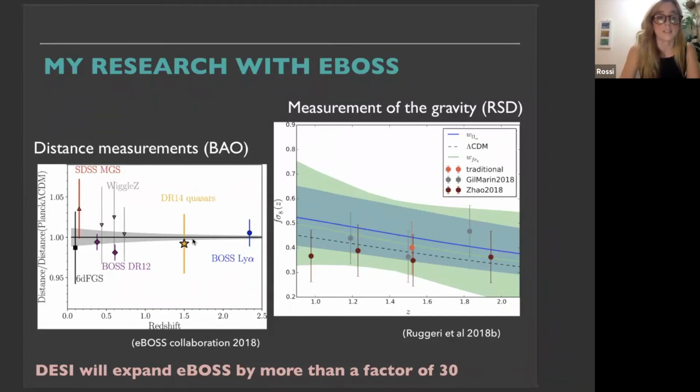This is the detection of the baryon acoustic oscillation using the quasars with a standard technique. And here on the right, there is my measurement using this optimal weighting technique. I use two different parameterizations. Here I'm measuring this fσ8 parameter, which is nothing else than the growth rate of structure times the amplitude of our fluctuations, as a function of redshift. As you can see, the two different parameterizations give me different constraints. And if you are interested, in the future we can go into details about each of these analyses.